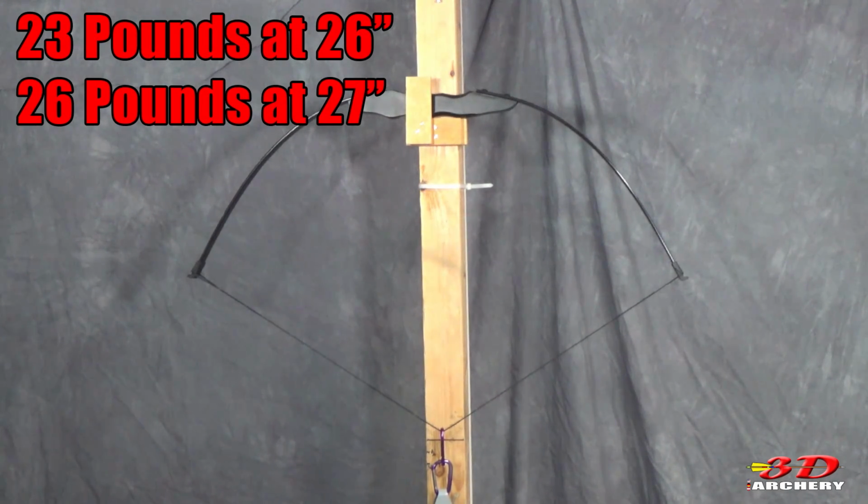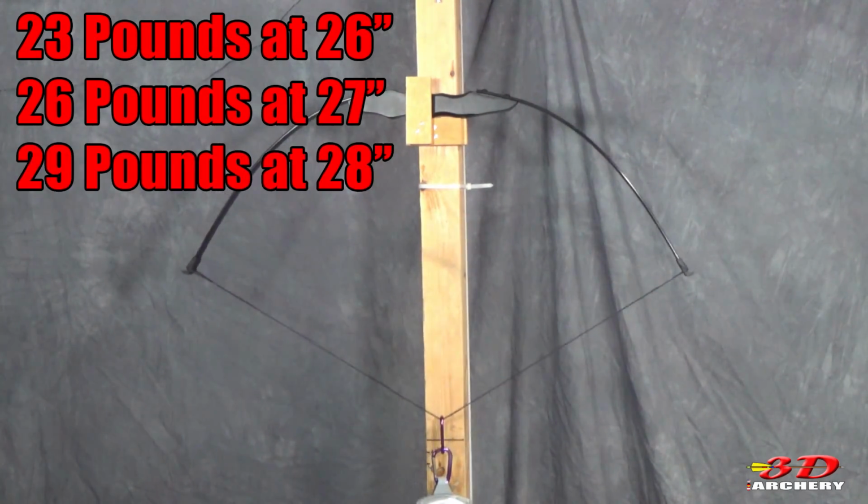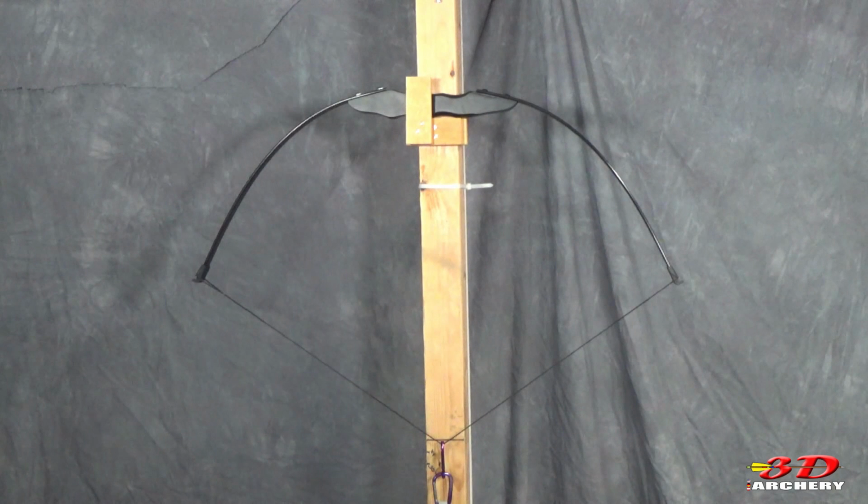at 26 inches, it was 23 pounds. At 27 inches, it was 26 pounds. And at 28 inches, it was 29 pounds. And with the previous cracking and knowing the inserts weren't glued in, we didn't feel comfortable going past 28 inches. And personally, we would not recommend anybody doing or even thinking about going over that length for your draw.